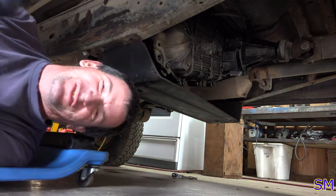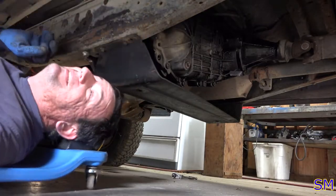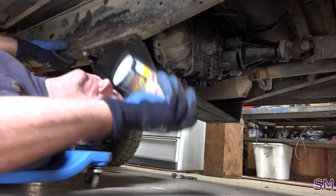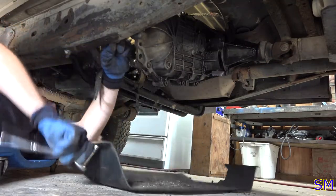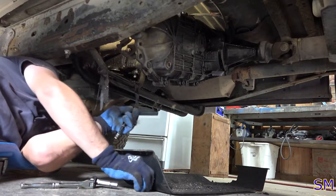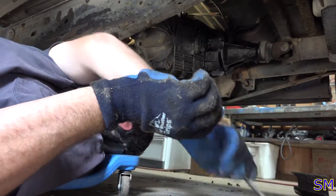Ha! I lied. We're not draining the oil first. We're pulling the cross member off first. Psych! Come on, get off. There we go. U joints. Ow. What flavor are these?